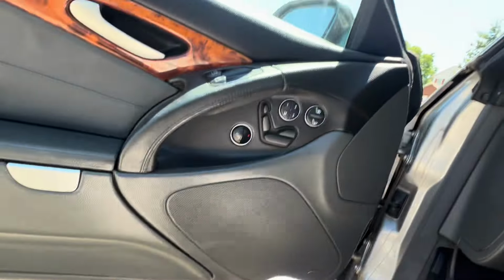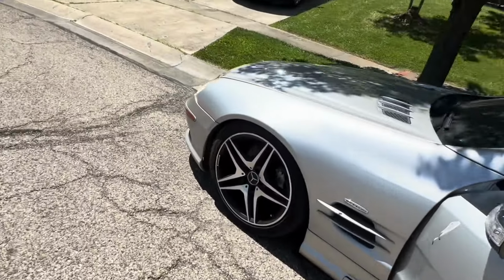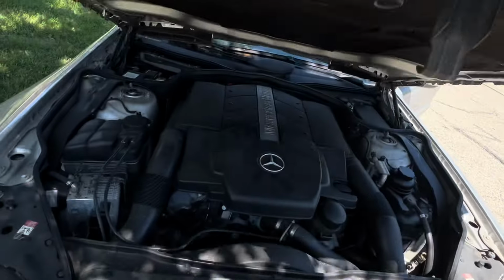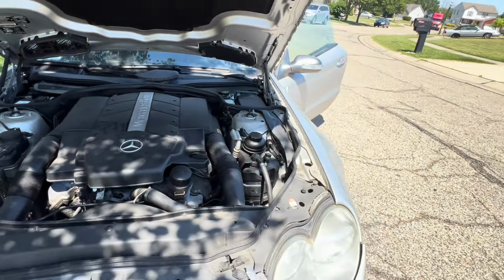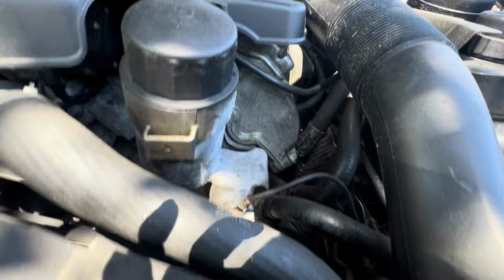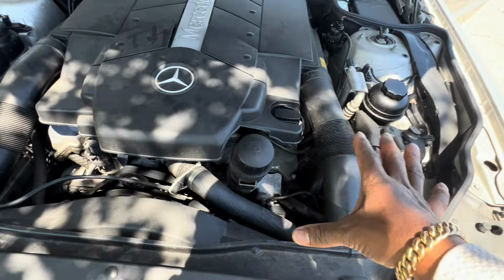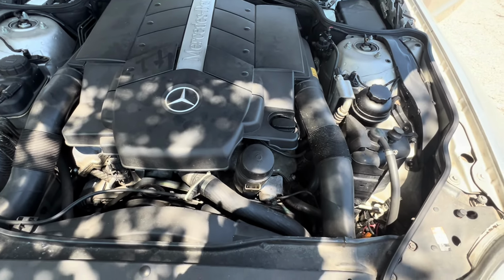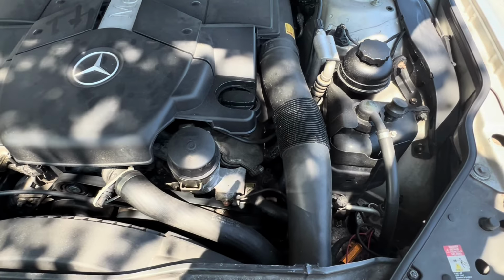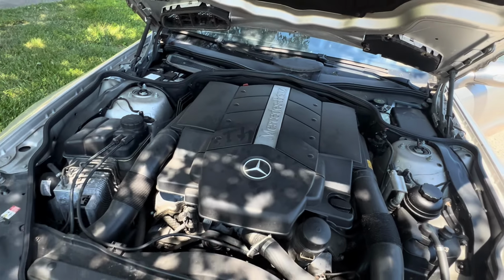You hear all that? I mean, that just sounds crazy. I guess that's the pump. I mean, he said it is. It's definitely coming from this area. It's coming from the front, and it's coming from the driver's side. So it might be what it is. That ABC pump sounds horrible. That has to go.